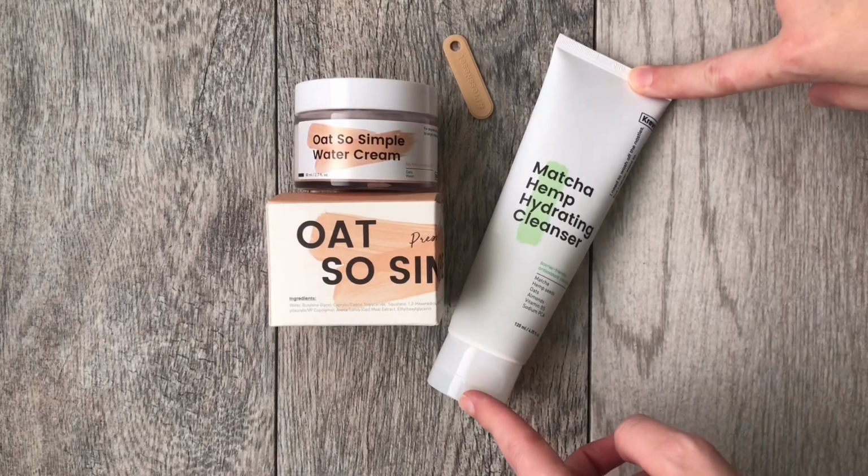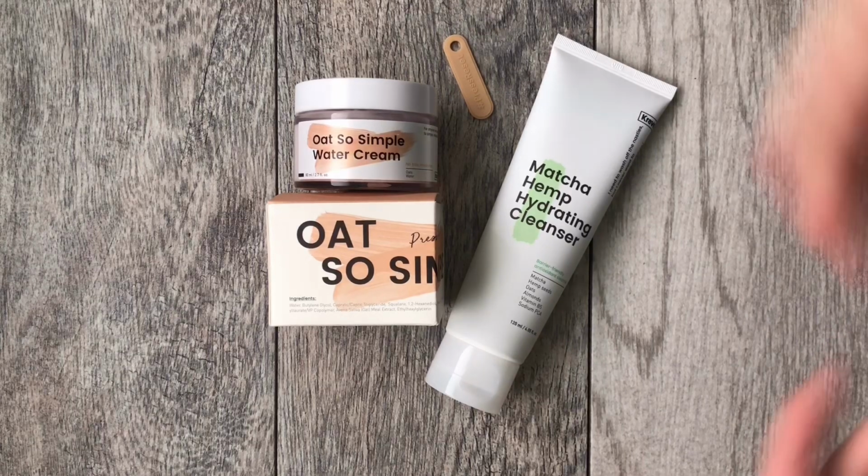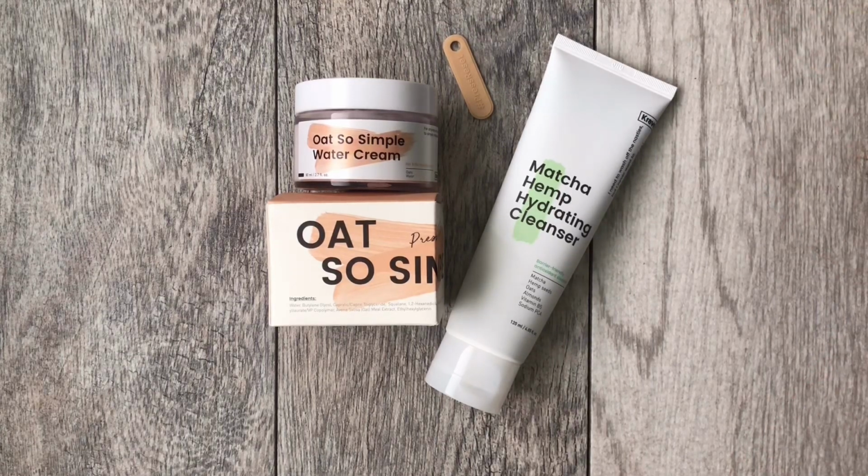I think it does retail for about $19. Is that more than I would like to spend on a cleanser? Of course it is, but for me, it's worth it. I absolutely love it, so I don't mind. It takes a little while to go through cleansers, and too, I've heard people say, at the end of the day, this is a small indie brand.